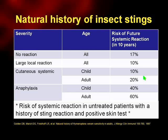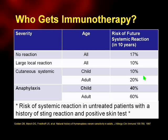Now, why did I bring this out? Well, who gets immunotherapy and who gets evaluated? Well, the only child that needs an evaluation is a child who has anaphylaxis from a venom sting, okay? Because if you just get hives, your risk of a future systemic reaction is only 10%, and that's actually less than someone who's had no reaction at all. Okay, so they may ask some type of question like that. What's the next step? And if it's only hives, and that's it, no throat tightness, no respiratory distress, then you don't need any further evaluation.